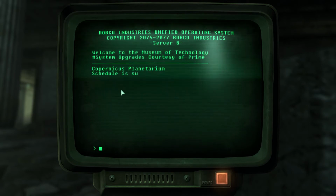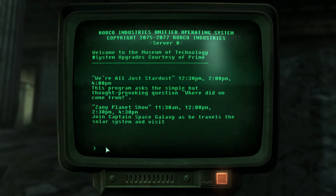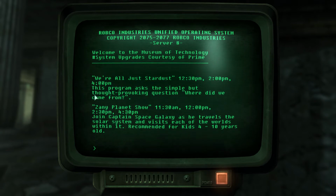Alright, Planetarium tickets. Copernicus Planetarium schedule is subject to change without notice. Please inquire at the information desk for tickets and ticket prices. The Long Road to Mars, 1 p.m., 3 p.m., 5 p.m. Take a simulated flight through the stars from our Earth to the Red Planet. Journey Beyond the Universe, 1:30, 3:30. What lies beyond our universe? Take a theoretical journey further than anyone's gone before. We're all just stardust. This program asks the simple but thought-provoking question, where did we all come from? Oh man, that sounds like a deep one.